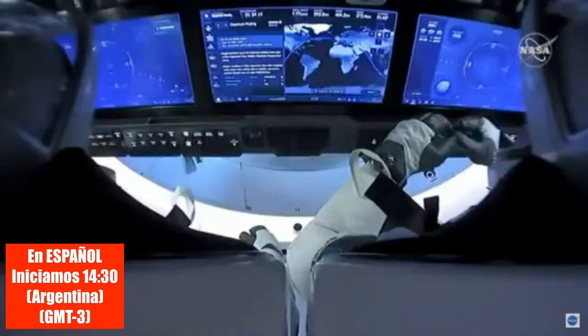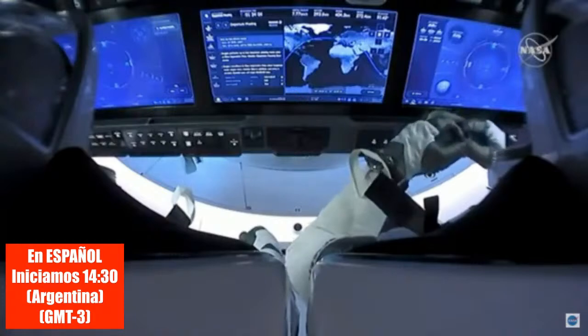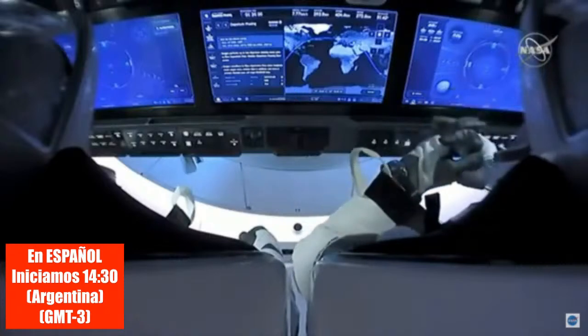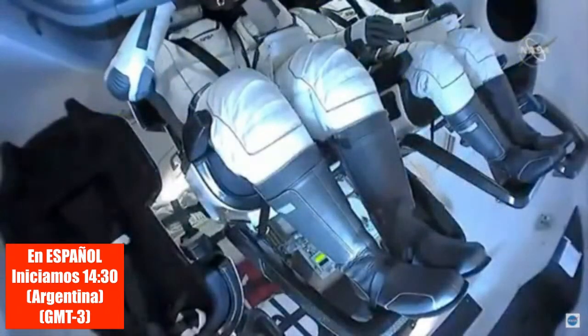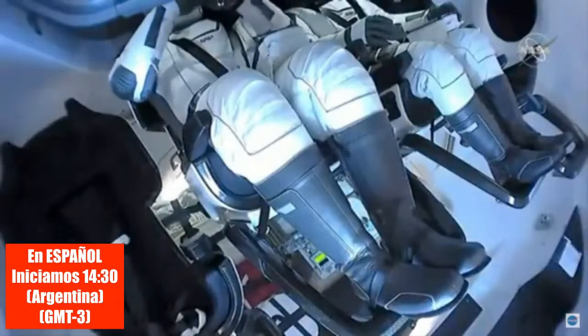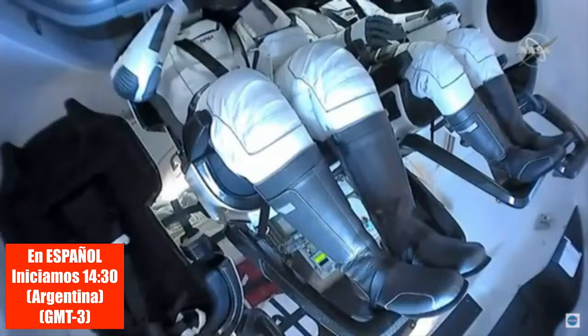And it seems like Bob and Doug are pretty comfortable there. They are in their spacesuits. The leak check has been performed, and we got the call out that it was nominal. So everything is good there. Right now, those visors are in the up position. They will be closed and locked whenever we get into the dynamic portion upcoming in just a few minutes.